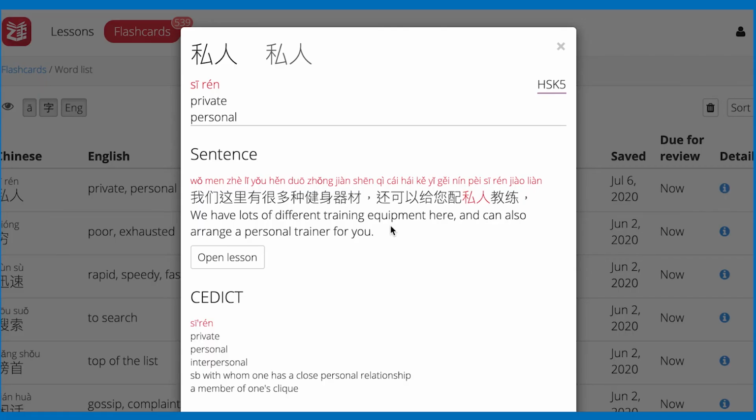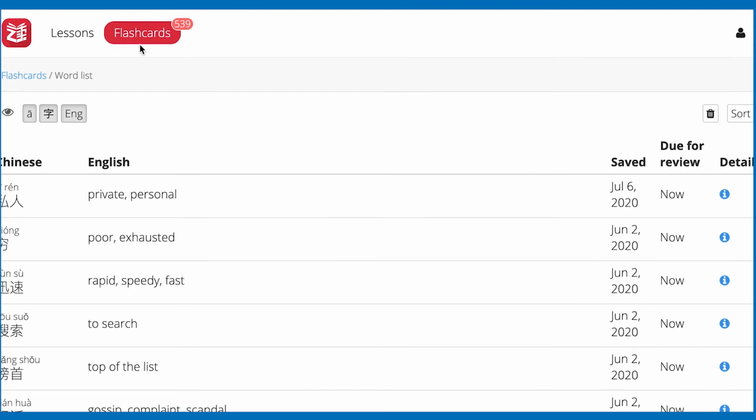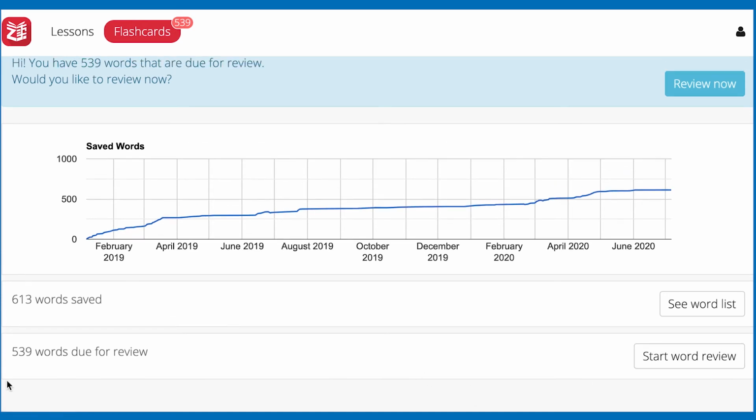And then you can have more details for each word here, which is particularly useful, which we're also going to come to in a second. So let's go back to flashcards, and what we can do, we can start a word review. So it's basically lining them up in order of which ones you need to review, and as you can see, I've not used it for a little bit of time, so I have quite a number of words to review.